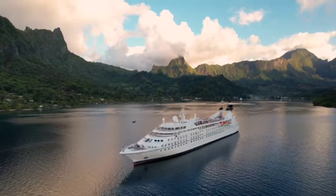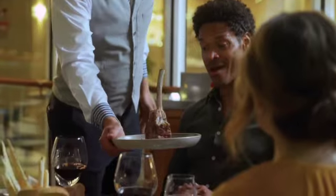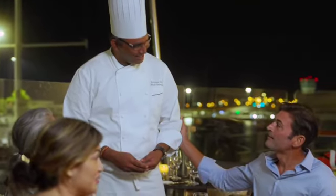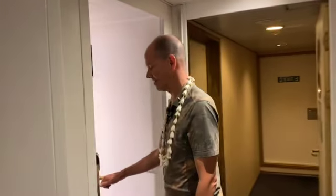Specialized camera equipment is required to properly photograph a cruise ship stateroom, and Windstar has lots of images on their website. But we'll take a walk through our stateroom. Well, as it turns out, they upgraded us to a suite, which is awful nice. So we are at the very front end of deck number 5. In number 500, let's go take a look.